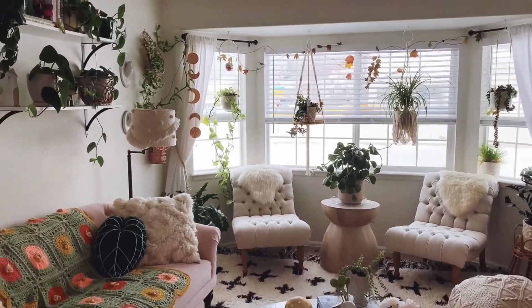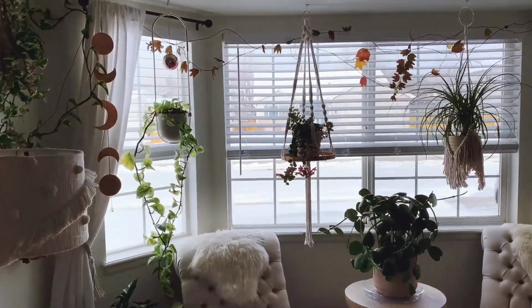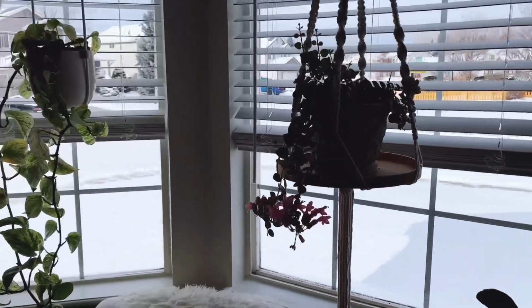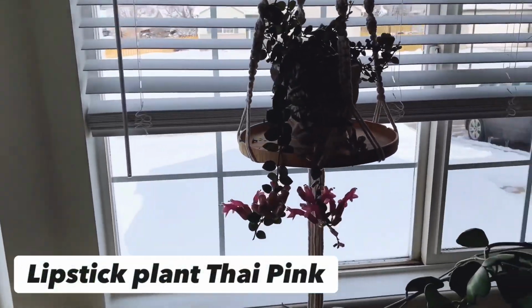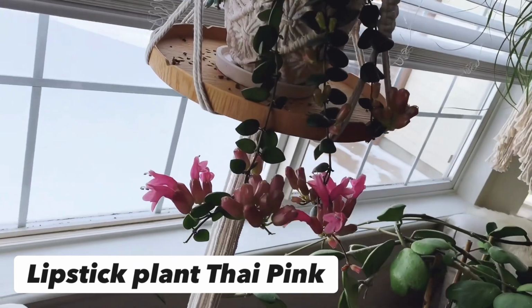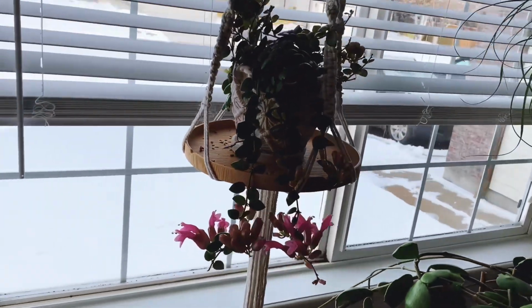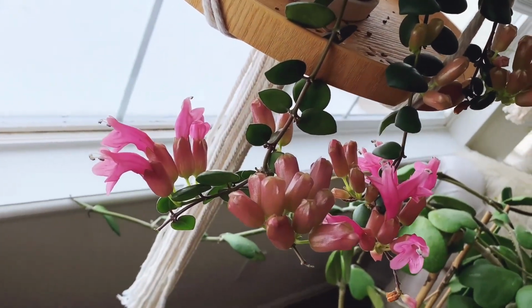All right, so let's head over to my favorite. One of my favorites for the month of February. And that would be this lipstick plant, this Aeschynanthus Thai pink lipstick plant. And you can probably figure out why it is on my favorites list for the month.